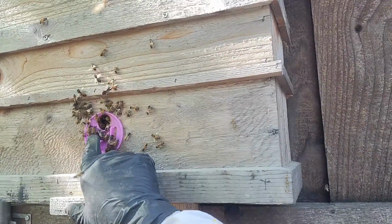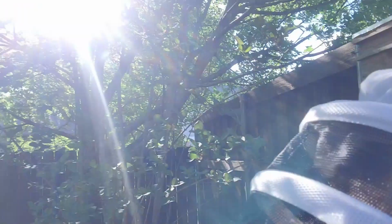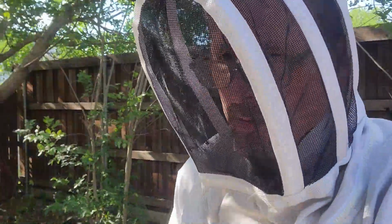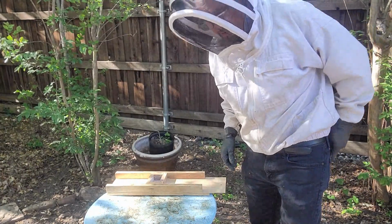They were really piled. They really came in hard when I finally got that back up there. I'm gonna let those go back in, then I'll trap them, and they'll be part of the oxalic acid treatment. I don't know how many are coming and going this late in the evening, but maybe more will get in there. I don't know that I need that smoker anymore. Not sure if I needed it at all for this one.